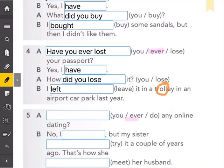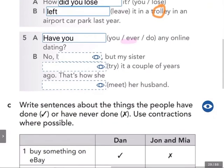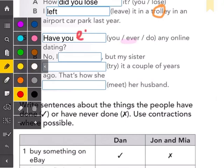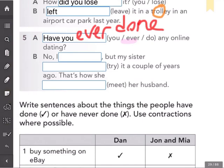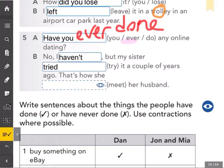And again, in number 5, we have ever. Shall we have a look? Let's see. Have you ever done any online dating? Do you remember we talked about dating back in Unit 2, no? Allá por la Unidad 2. El dating. Salir con gente, de citas. Now, what about this? No, I haven't, but my sister tried it a couple of years ago.